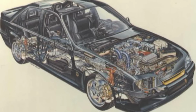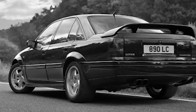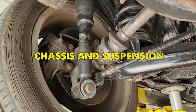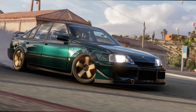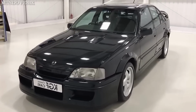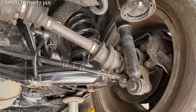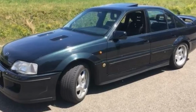But powerful engines and strong transmissions aren't enough to make a great performance car. The Lotus engineers knew this, and they went to work on the chassis and suspension. They lowered the ride height and stiffened the suspension, carefully tuning the spring rates and dampers to provide better control during high-speed maneuvers. The braking system received similar attention, with ventilated disc brakes installed at all four corners to ensure the car could stop as well as it could go.